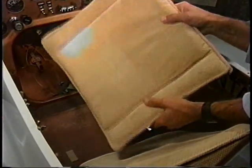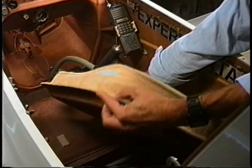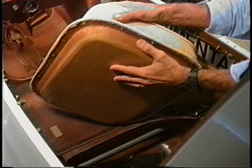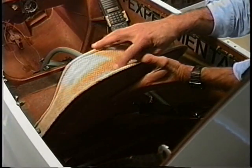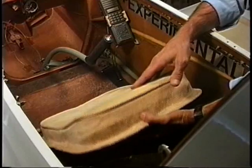That's just a foam pad. And the seat back, standard fiberglass and foam sandwich. This is a piece of 1-inch foam. We've built it up a little bit behind here so that it conforms to the shape of my back.